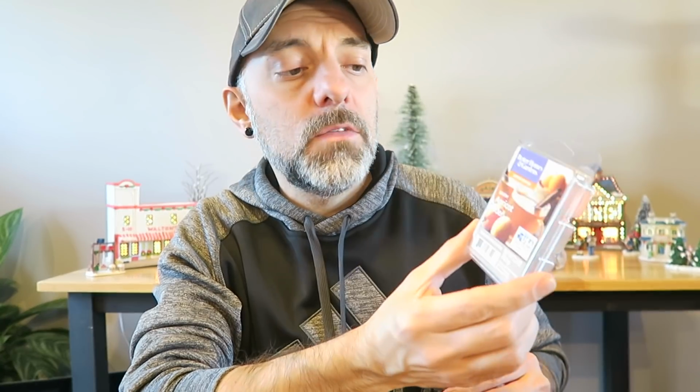I smelled it like the first day I had it, and then it just died off pretty quick. It got super light. I could barely smell it into the second day. So this one barely just does good for the first day. It's just not very strong, I don't think. Then we have Warm Apricot Cider from Better Homes and Gardens.